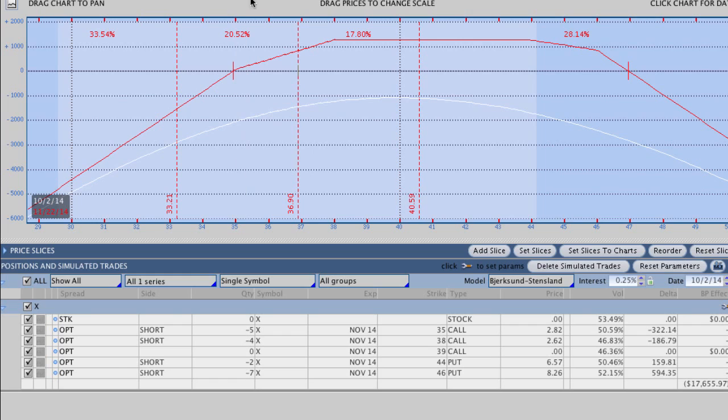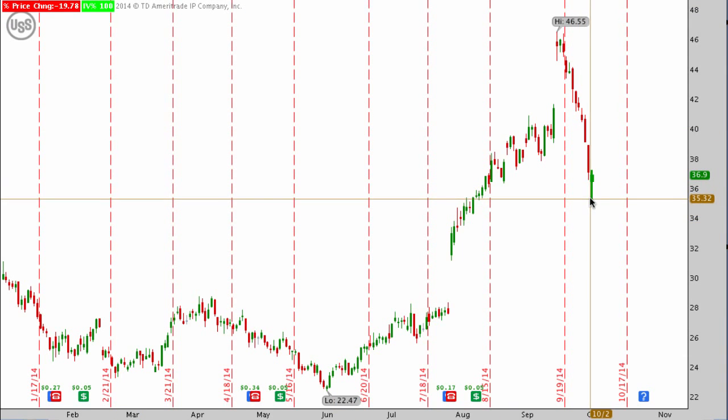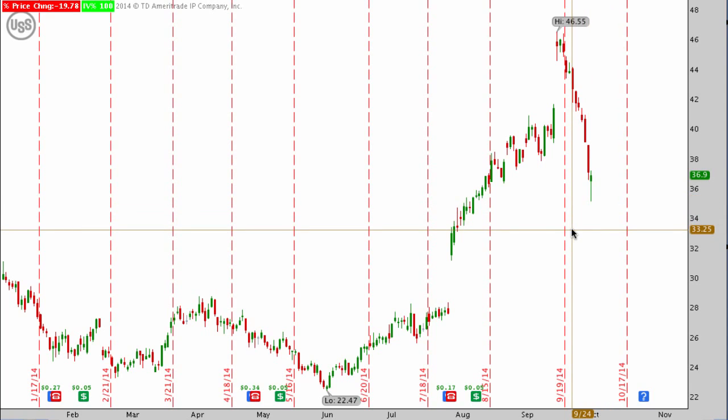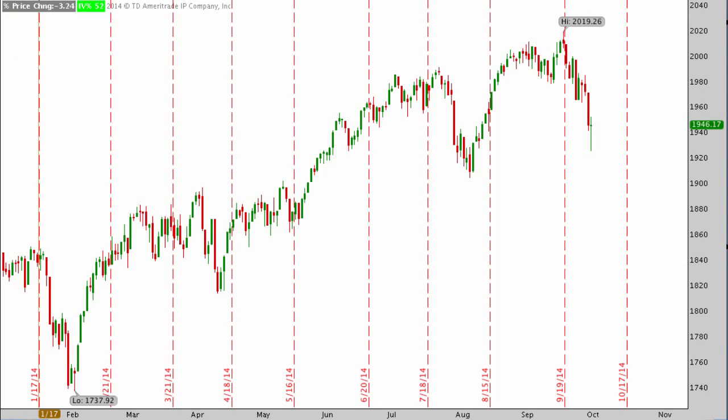Now, today, it was a pretty interesting day. X did make huge moves. It was down around 35.5 midday, and then came back and rallied and actually closed on the day up. And we saw that kind of across the board on a lot of things. We saw it on the S&P and on the NASDAQ and on the Russell.